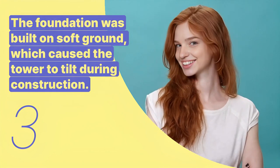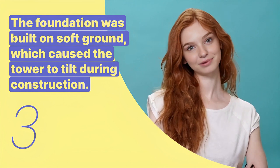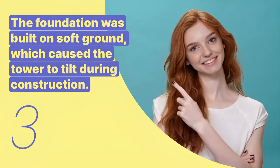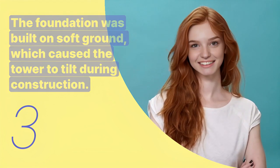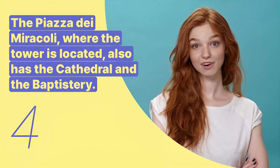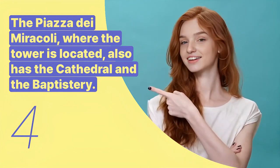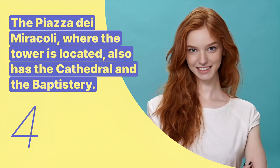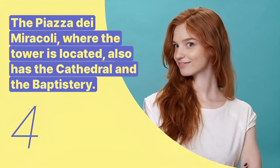The third key expression is, the foundation was built on soft ground, which caused the tower to tilt during construction. This sentence provides an explanation for the tower's famous lean. The fourth key expression is, the Piazza dei Miracoli, where the tower is located, also has the cathedral and the baptistry. This sentence suggests additional nearby attractions, making the visit more comprehensive.